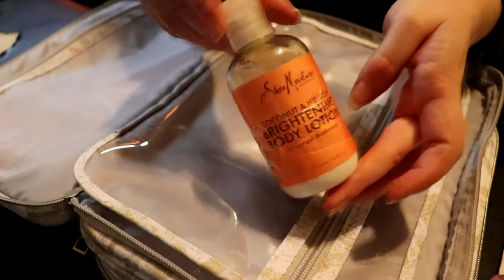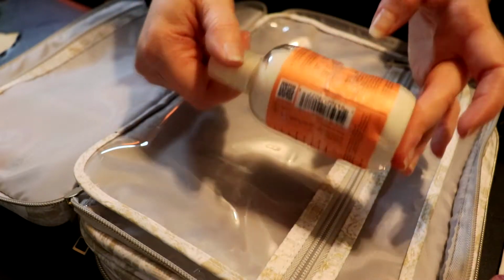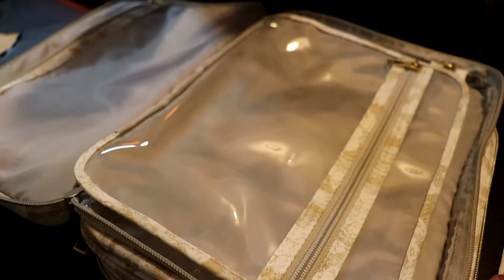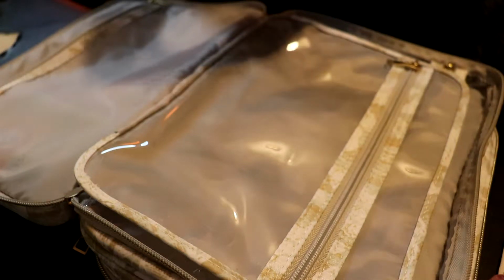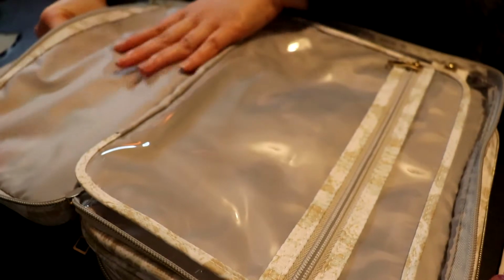And then I have this lotion. Sometimes I'll just bring a tub of lotion. I don't know if you can tell how worn out this is, but it is Shea Moisture's Coconut Hibiscus Brightening Body Lotion. I like it. It smells good. It works. It's lotion. I had it in convenient travel size.